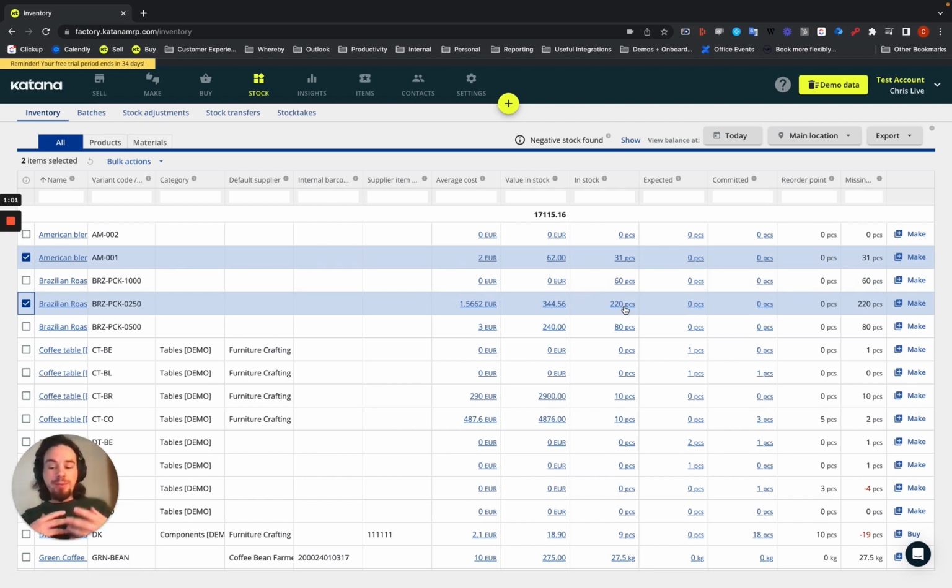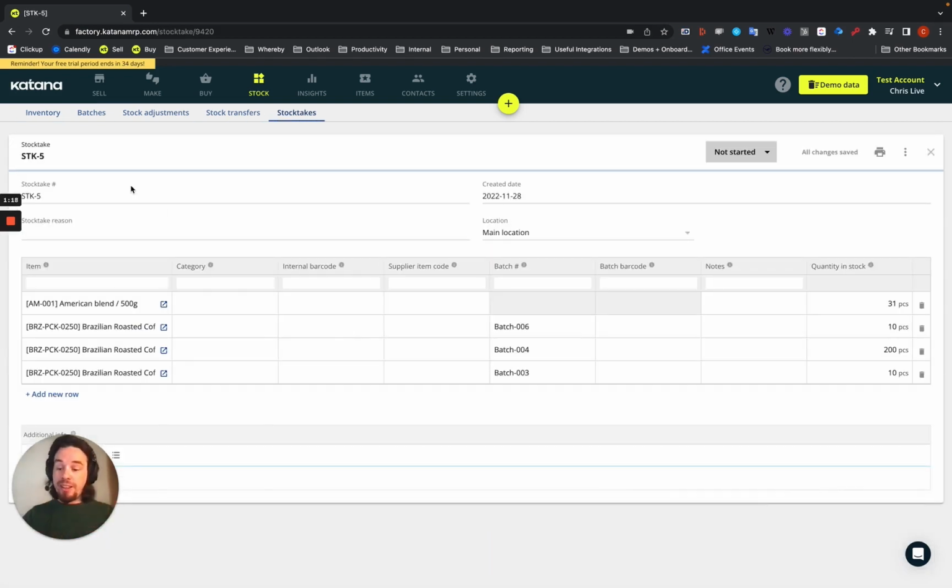Now, the Brazilian coffee is my batch trackable item, and I have inventory spread across multiple batches that I have to count against as well. And then if I selected those two items and then choose create stock take, then it will automatically query against the batches that exist for batch trackable goods. So in this case, you can see Brazilian roasted coffee is listed in 3 rows, but even though the total amount of stock is 220, as mentioned earlier, that's spread across these 3 batches. The American blend, which is grayed out here in the batch tracking side of things, is not batch trackable.